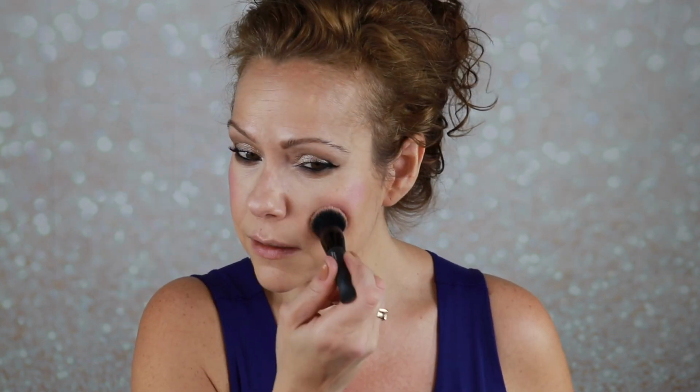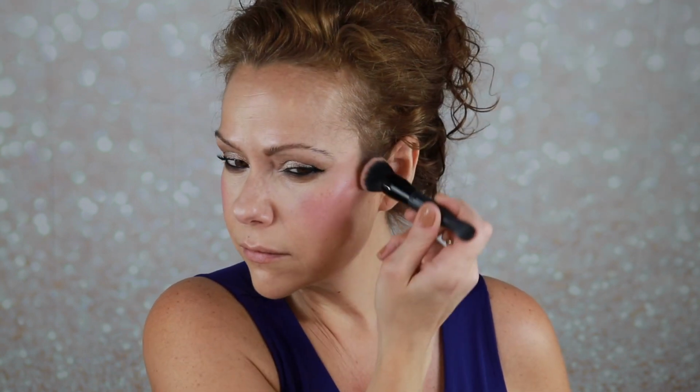Ooh, look at this. Oh my. I am just tapping this on with my e.l.f. Putty Primer brush. It's going on beautifully. It doesn't feel thick. She can't stop. She just wants to keep applying it.